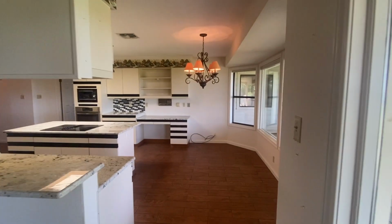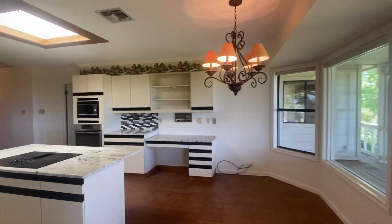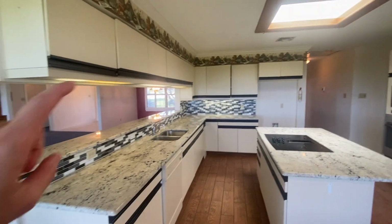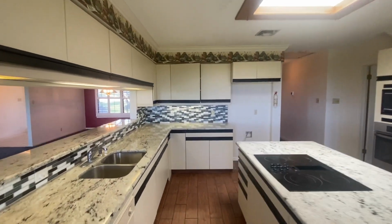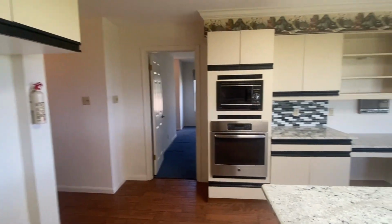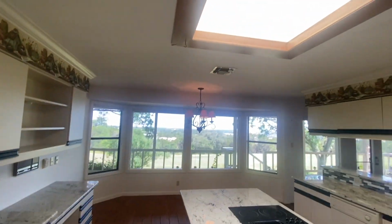One of the biggest bangs for your buck when you renovate a home is the kitchen, and this one is ready to go. It's humongous, which is awesome. It's got some updated granite countertop, but these fur downs there are super easy to take out and will open up the space. There's great lighting and built-in oven and microwave, also a little desk area with a bay window for eating.